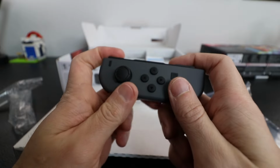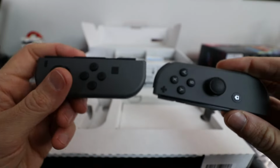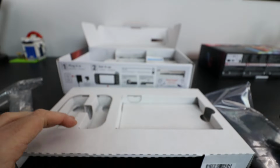But the cool thing about this is that you can play it like this. And there's actually another little piece that goes on the top of this. So you can play it two players. One person gets this, one person gets this. It helps if you have very, very tiny hands. But there you go. That's what that's like. So we'll set that aside. And I think that's everything that's in there.